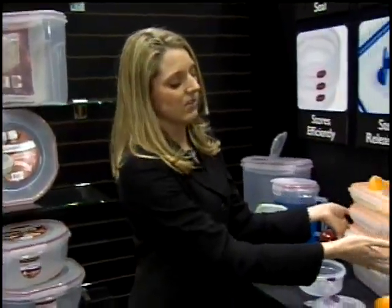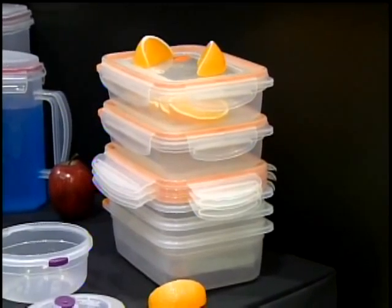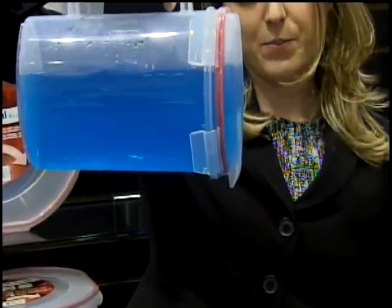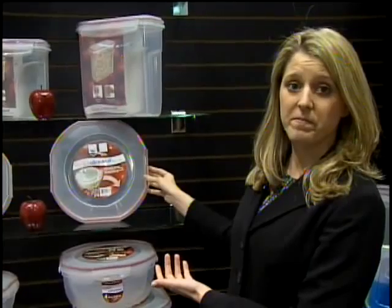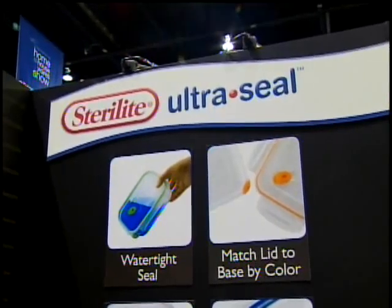For efficiency in storage, these items stack and nest, as you can see here, so they take up less space when they're in use in the refrigerator, as well as when they're not in use and they're in the cupboards. The line also features specialty items, which are denoted with a red gasket. There's a new beverage pitcher that is also leak-proof, will not spill, as well as dry food containers and different sizes of bowls. These items all help the consumer with all of their food storage needs and are going to help keep food fresh longer and help keep those grocery dollars stretched to their fullest.